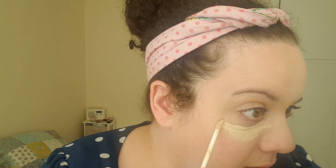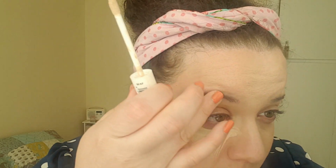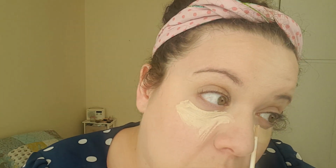So I don't have a high-end concealer, so I'm just going to use my normal concealer on both sides, and I'm still going to include it in the price, but it won't be as high-end. The same goes for brow and mascara. I don't have high-end products that I can compare them to, or high-end products at all.